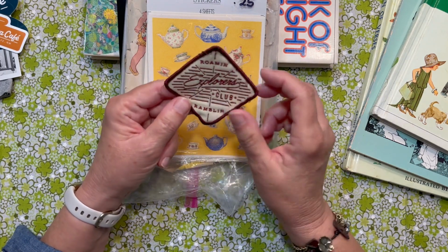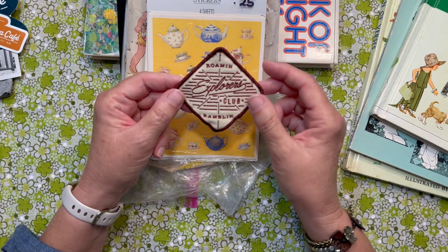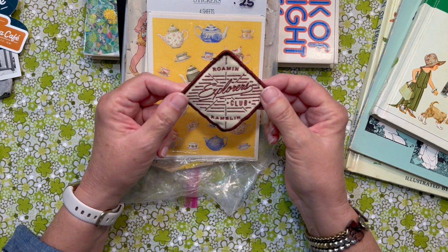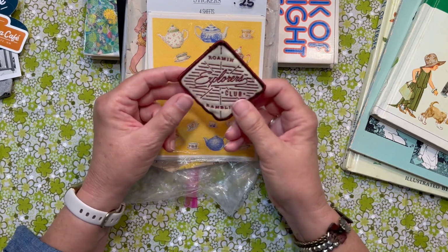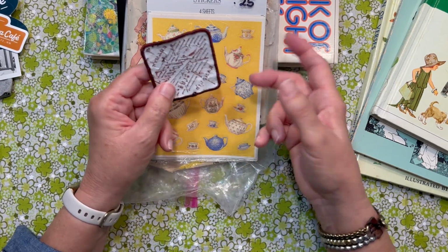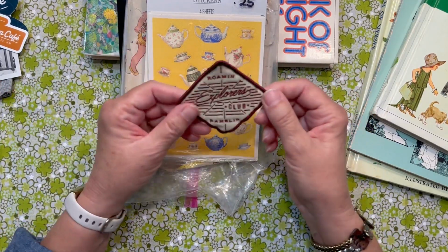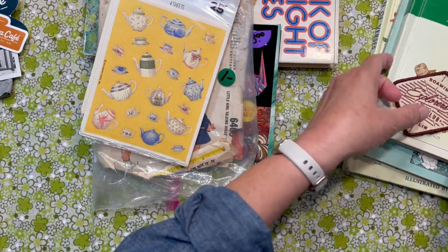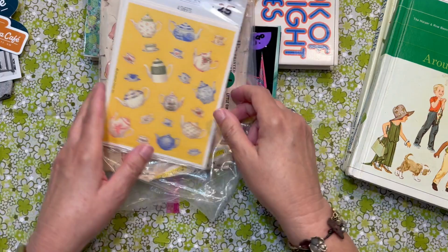But it had this little patch on it that somebody had hand sewed onto it. I have no idea what this is. It says Explorers Club, Roamin' and Ramblin', and it was just hand stitched on it. So I actually removed it before I washed it, and I thought, well, I'll keep it. Maybe I'll stick it in a journal. Maybe it'd be fun on the cover of a journal, cover of a book. I think it'd be awfully cute. So of course I kept that.